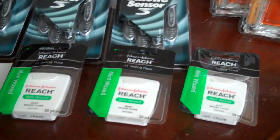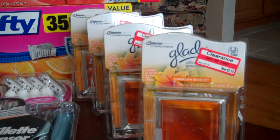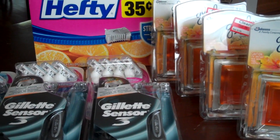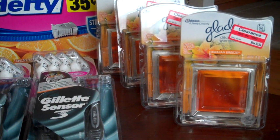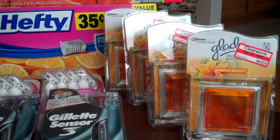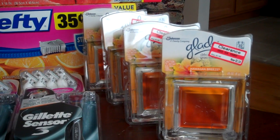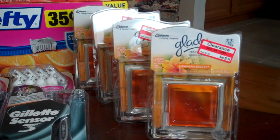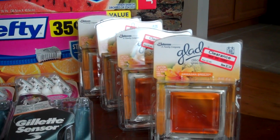I used my overage towards the Glade at my store. These are on clearance for $2.54. I purchased 4 of them in this transaction. That came up to $10.16. On coupons.com, they should still be available because I just finished printing mine the other day. There are $2 off coupons. They work for this. These are even pictured on the coupon, so you can use it for these. Using 4 of those coupons made these 54 cents each.